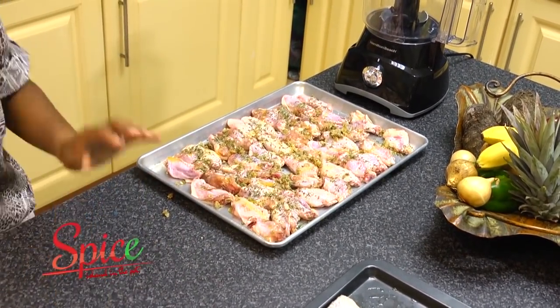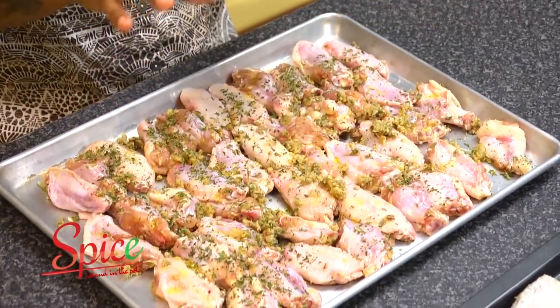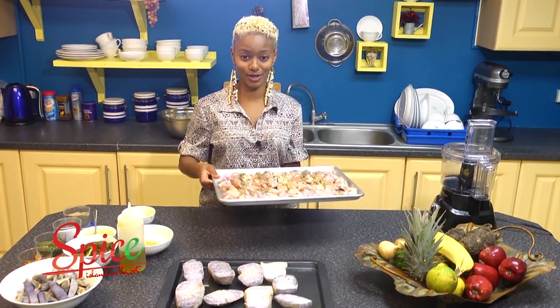So you're going to get this into the oven, 375 degrees for 35 to 40 minutes. To make sure that it's cooked, to make sure that no blood is running out close to the bone, you just give it a little poke and that will tell you. And plus the meat will be tender as well. So let's get this in the oven.